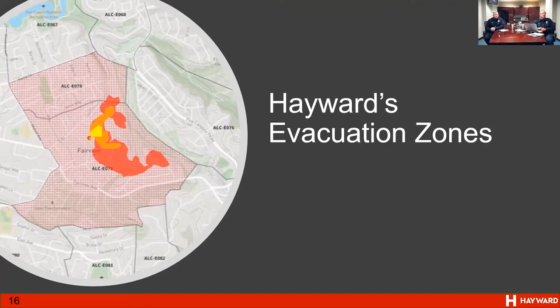Another great thing about this is we can click on one of those zones on any platform. It's all web-based, and it will tell the incident command team how many vehicles are in that zone, how many houses are in that zone, how many people expected any time of day. Some areas have more people during the day than at night.